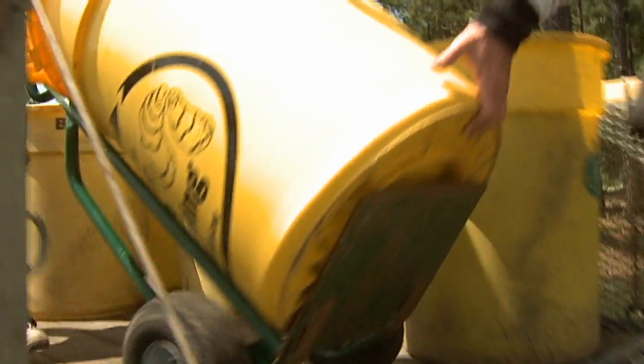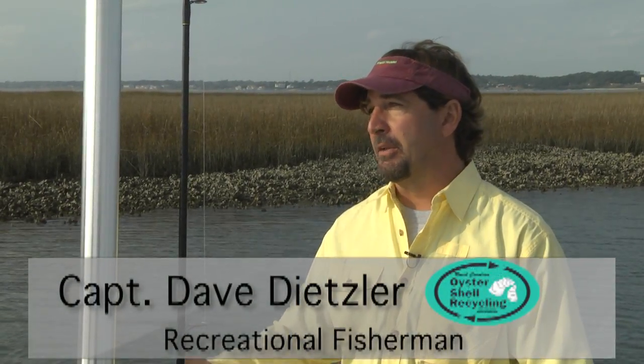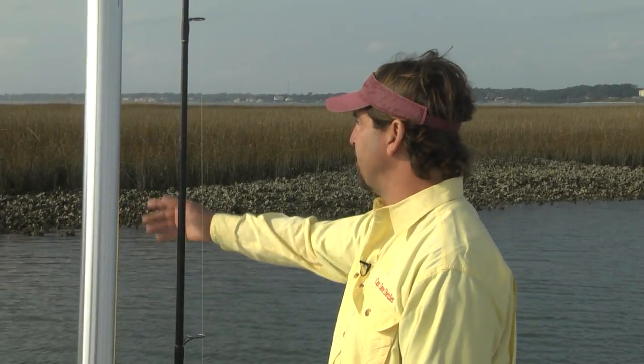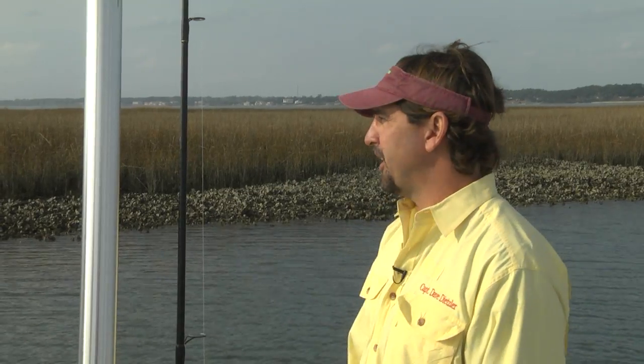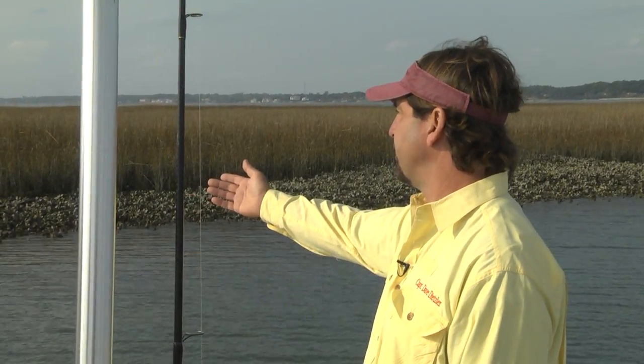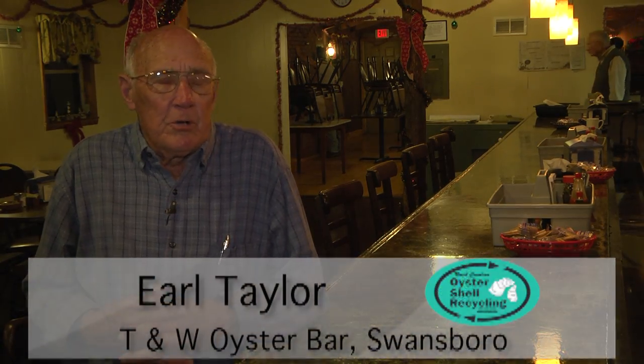Well, I started dumping them shells out there last year this time, and it is solid rocks out there on it right now. I think it's really important that North Carolina Division of Marine Fisheries has a recycling oyster program. It gives back to the resource. North Carolina, the beginning of our ecosystems really is in its grass and these oysters. You can really tell that a system's very productive and happy when you see this many oysters. I feel good about the program. I hope it never stops.